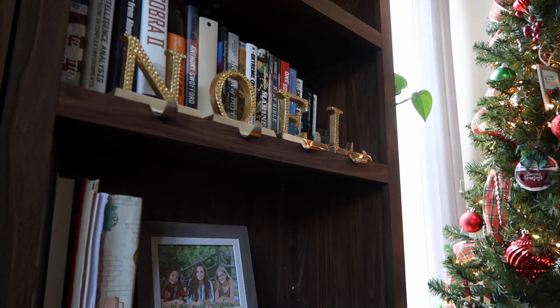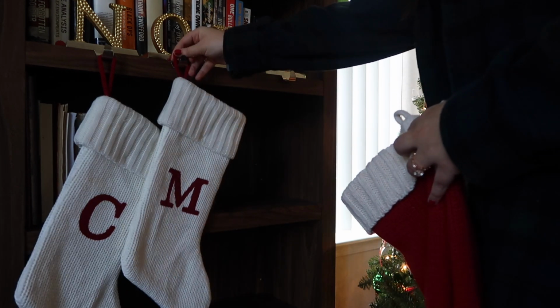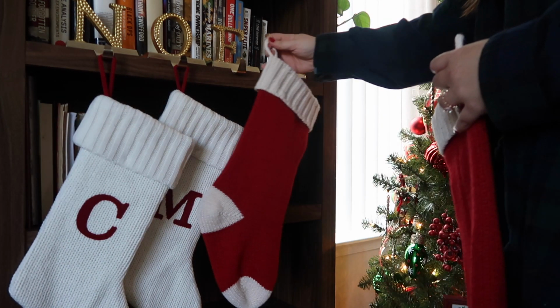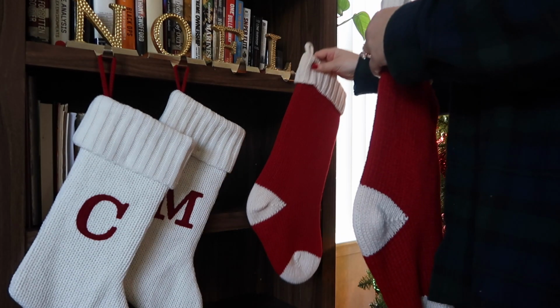So I really love these gold stocking holders. I got these I think 2 years ago from TJ Maxx, and then we are also using new stockings this year. These white ones with our initials are from Target, and then these red ones are my favorite. They're so adorable. These ones are from TJ Maxx and we're using them as the dog stockings this year.